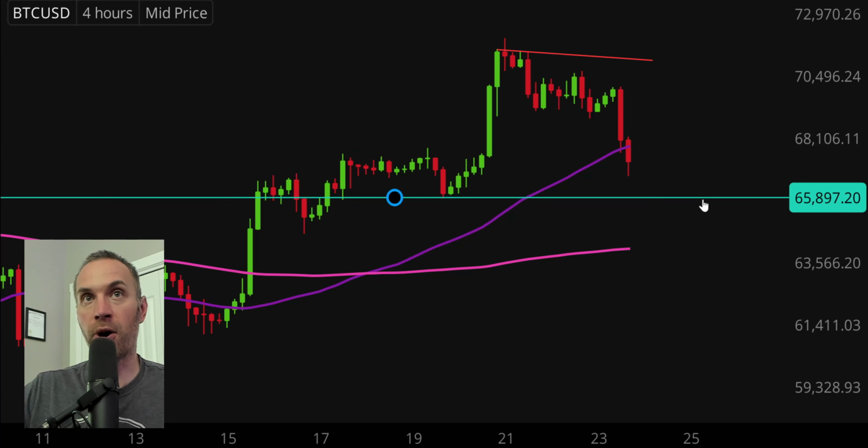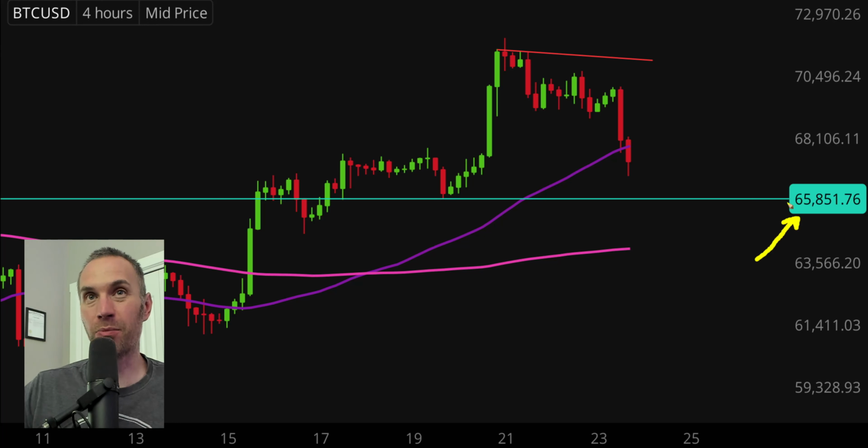And another mile marker would be, well, if you're still answering the question that the price is down below there, where is the price at relative to 65,850? If you're answering the question that the price is down below there, then again, I'm not going to say Bitcoin is ruined, but that means that the bears have continued to apply pressure, and that would not be a good situation.